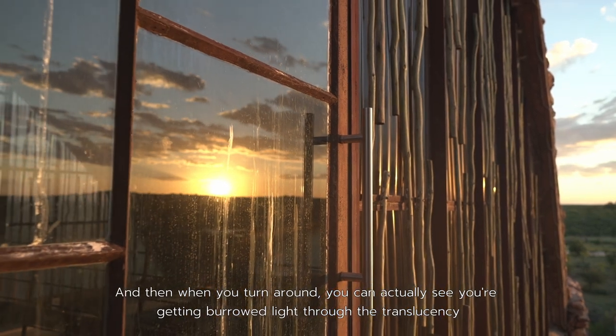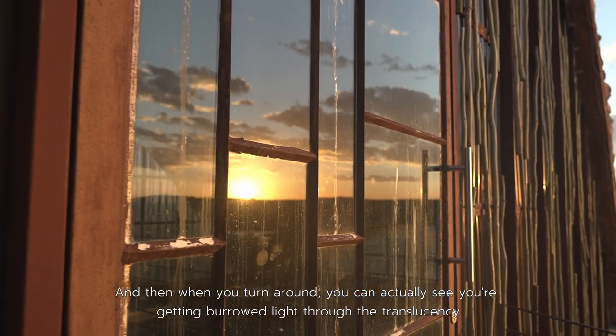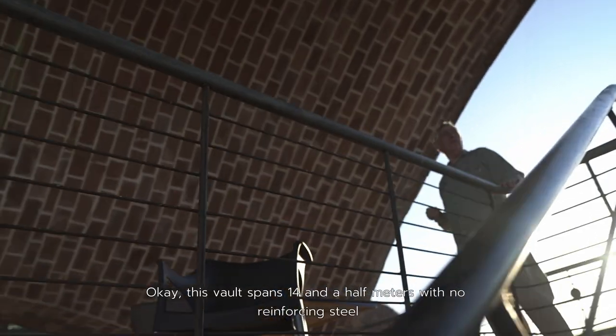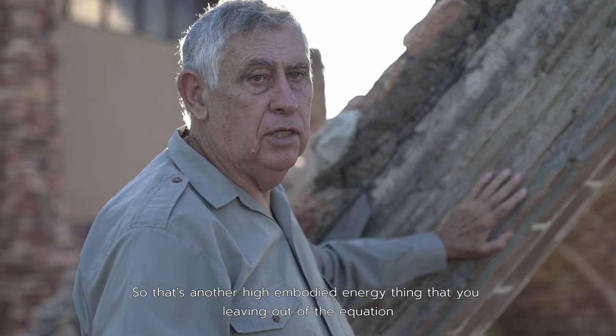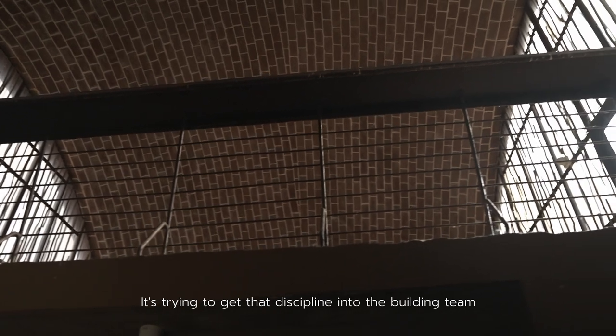When you turn around here, you can actually see you're getting borrowed light through the translucency from the rising morning sun. Okay, this vault spans 14.5 meters with no reinforcing steel. So that's another high embodied energy thing that you're leaving out of the equation. It's trying to get that discipline into the building team.